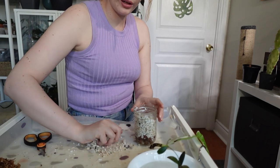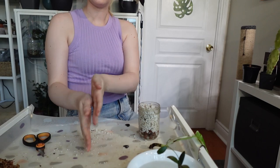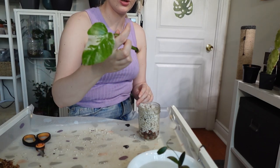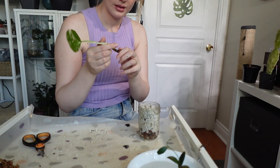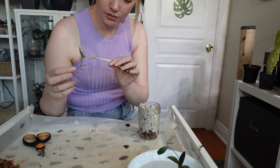And again, I'm going to boil and reuse this perlite. I'm also going to get a glass and put some water and hydrogen peroxide in it for this one to kill any of that rot bacteria so that it doesn't spread up here. I'm hopeful. I'm hopeful I can get this to root. I really am.